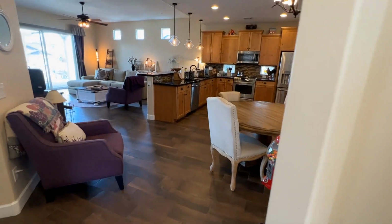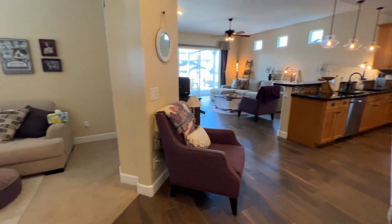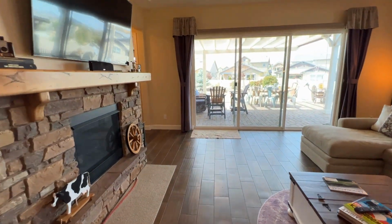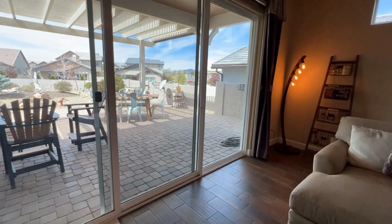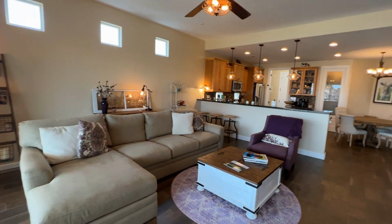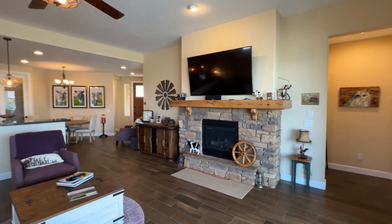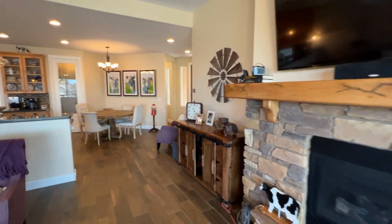Stepping inside, you're in the kitchen great room area, all open concept. There's a den area here to the left. We'll come back and see that in a bit. So here's the great room area. Great stone fireplace and mantel. View out the backyard with these big sliders. To the right there is the master suite. We'll come back and see that in a second.